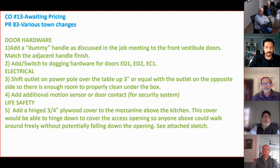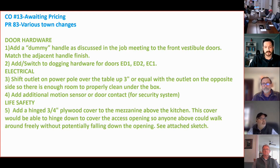I would be a proponent for signage, because there's no real framing under that opening. It's just plywood. I mean, it's 3/4-inch plywood, so it should be pretty strong. But it should be able to support someone if they step on it by accident. Yep.